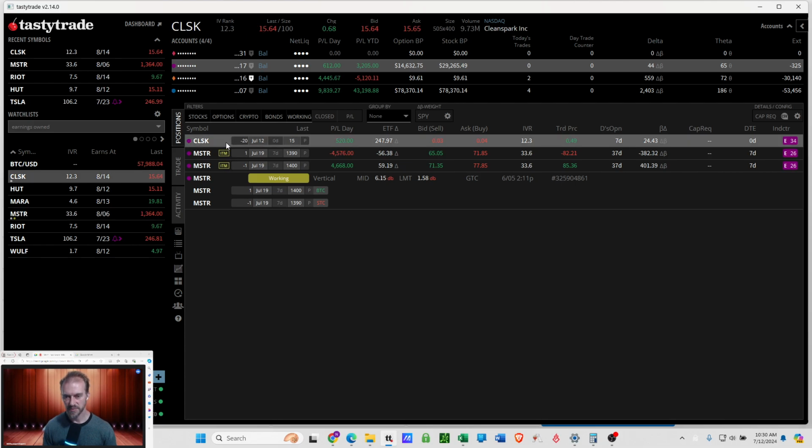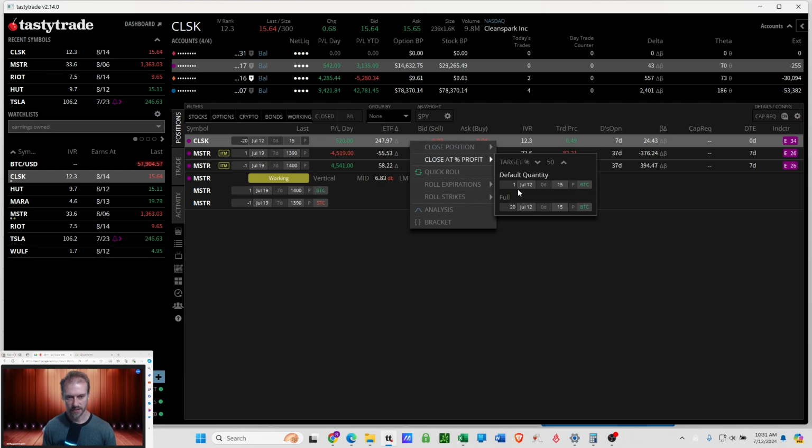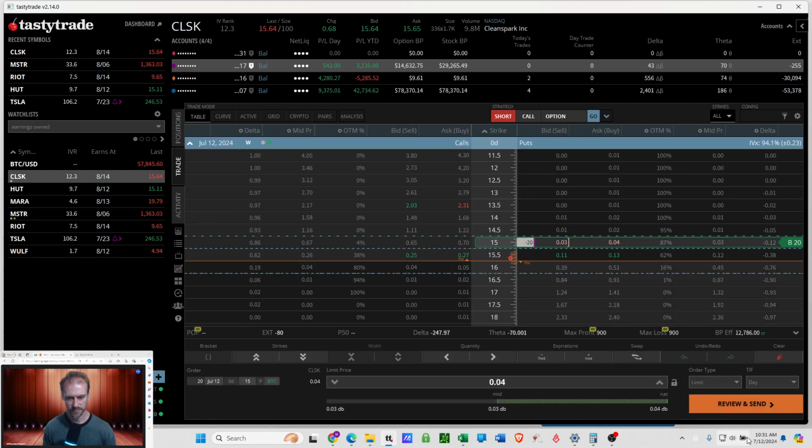In this account, I added some CLSK. I dumped Mara because they started mining shit coins, and I just don't do business with any company that's not Bitcoin only. So let's see what I did. I sold the 15 strike puts and collected $49 per contract. And I should be able to, actually, I can just roll these. So, I mean, it doesn't really matter if you do this two-step process of closing these out.